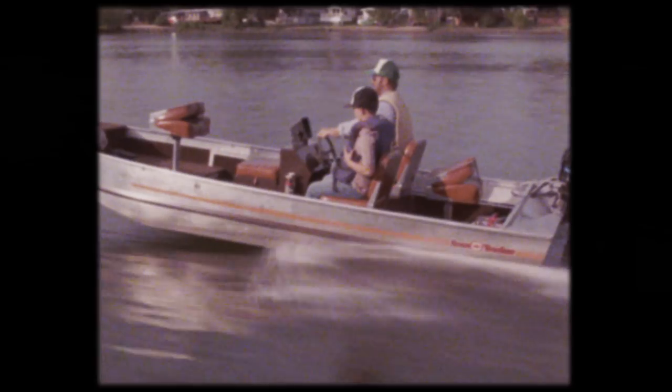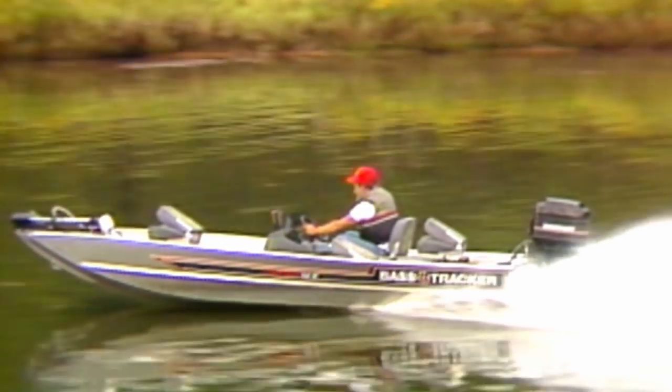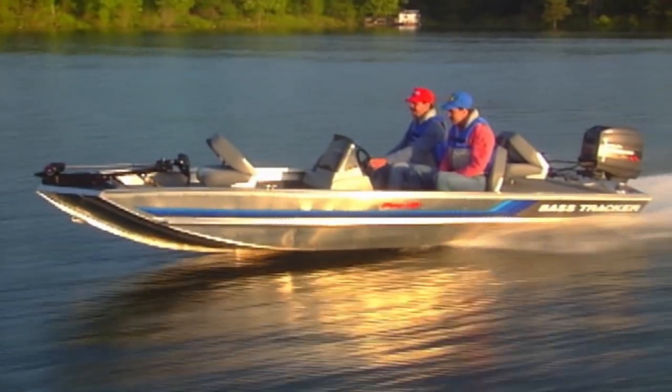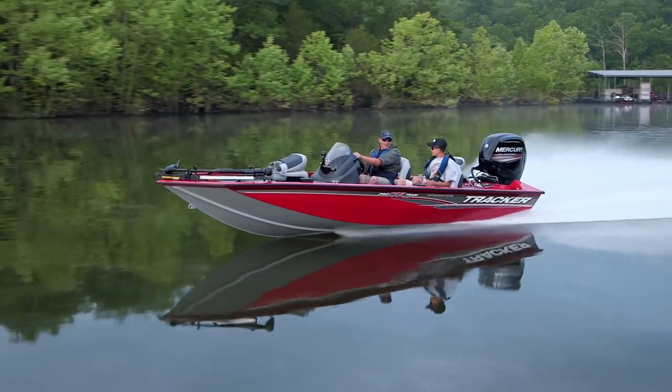Well, it's been 40 years, and the heritage of that first idea still lives on today. That idea became Tracker Boats. The past four decades have seen packages with quality and value that have taken millions of people to a fun day on the water, making memories with family and friends.